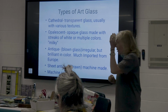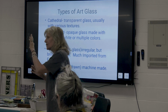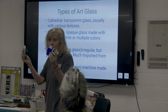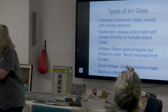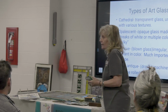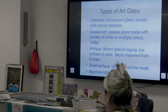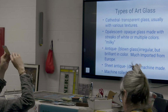So that's cathedral glass. Opalescent glass is opaque glass, so it's a little bit denser, and it has milky streaks through it. So we're looking at pieces like this, and I'm sure you've seen all of this. If you've gone through churches, or maybe you have a home that has stained glass in it, the glass that you cannot see through all the way, but it has striations of milky color through it. That's what we call opaque glass. Now, every company has different opacities to their glass. They'll go from kind of a light all the way to a very dense type of opaque glass. Okay?